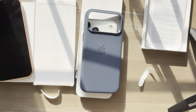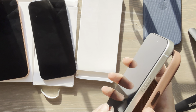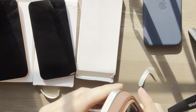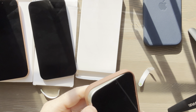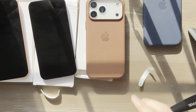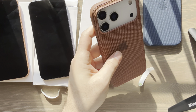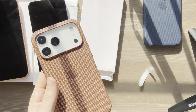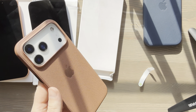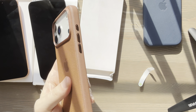Let's see, of course, how the blue case looks on these phones. Actually, before I do that, I forgot to put this on the silver/white iPhone 17 Pro Max here. Let's get this in here, and this is how it's going to look. And I think it's technically called silver. It's going to be kind of a silvery white. Can't really go wrong. Of course, it's going to match a neutral color there along with the Sienna case. What do you guys think?